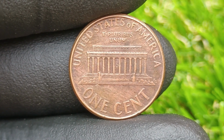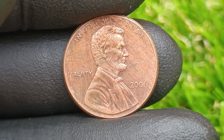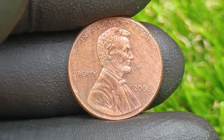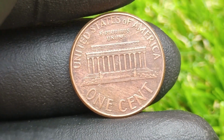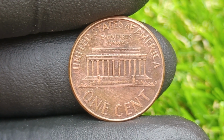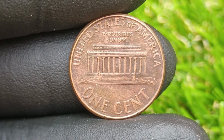And this is the thrill of coin collecting: the mystery, the chase, the discovery, and the reward, all packed into a tiny copper coin that fits in the palm of your hand. And as this penny continues to make headlines and inspire new generations of collectors, its legend will only grow, becoming one of those iconic tales passed down in numismatic circles for decades. A reminder that the world is full of hidden riches waiting for those who dare to look closely.